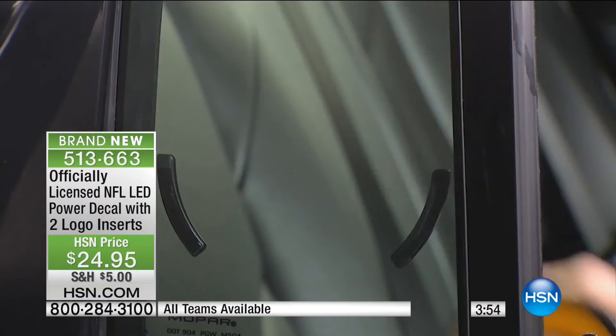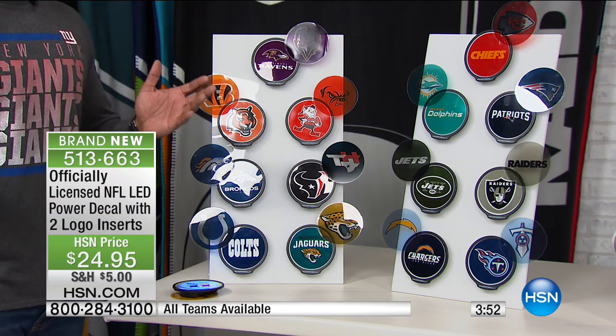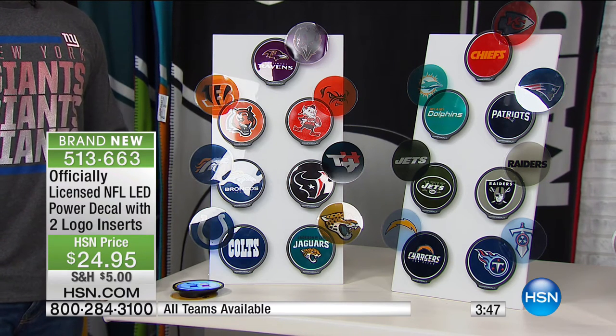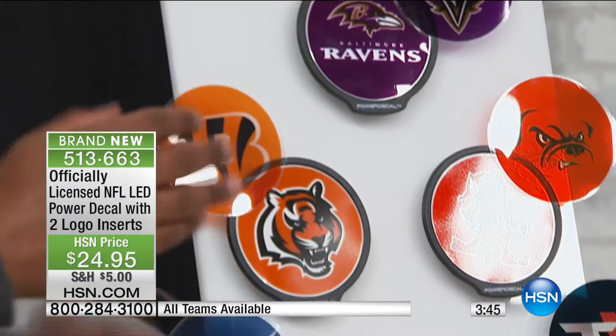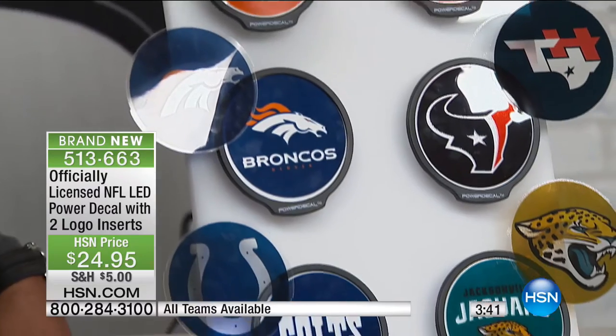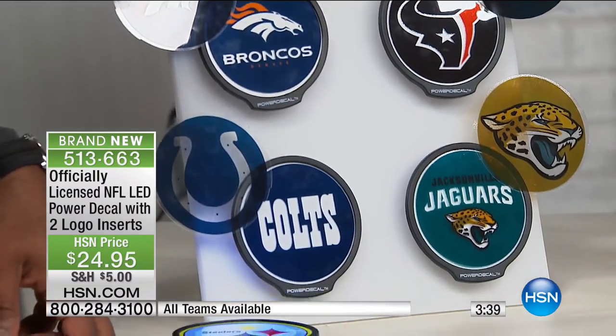And the teams we have available, do we have all teams available as of right now? All teams are available as of right now. So, it's brand new. This is the first time you're seeing it. But of course, we're going to start to lose teams, and quickly. If you are a collector, this is another great collector's item, because they had one of the other ones last year, actually. It's different than this one.